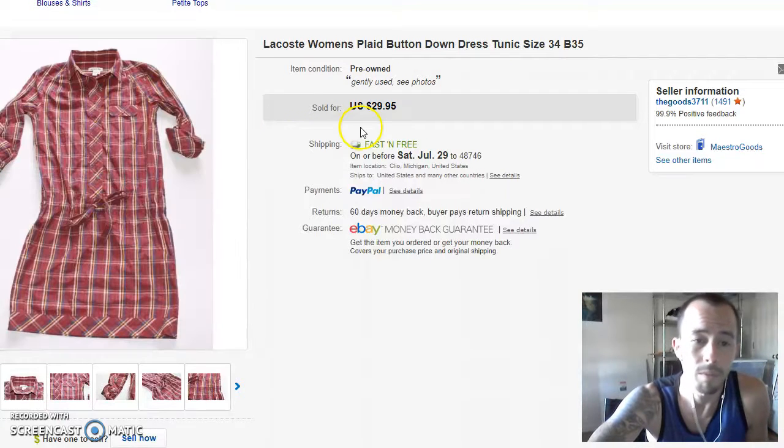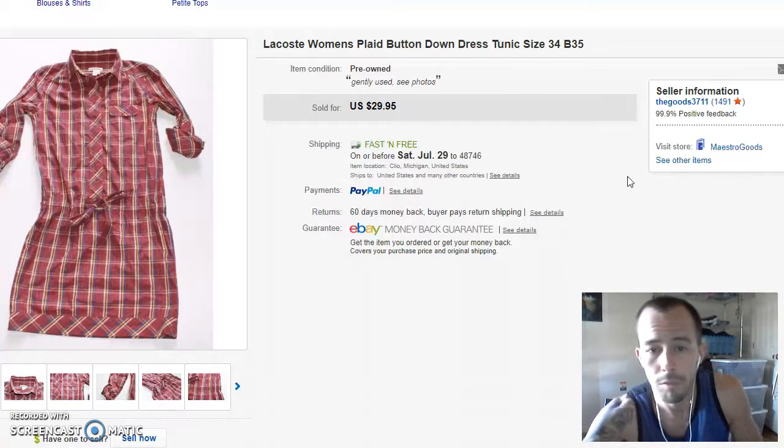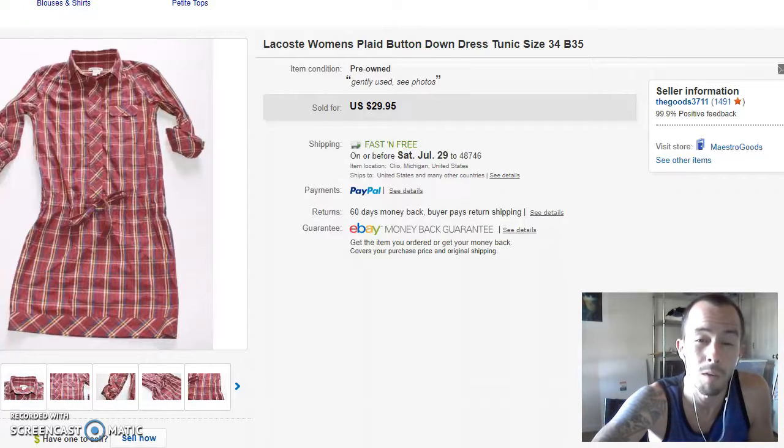Lacoste. I don't sell a lot of women's clothing, but this was Lacoste, a blouse, collared button-up shirt dress. I really don't know much about keywords or a whole lot on women's clothing, but it sold within a couple weeks for $25.